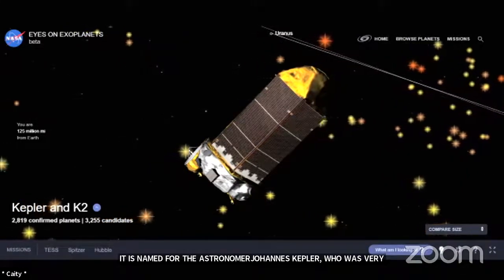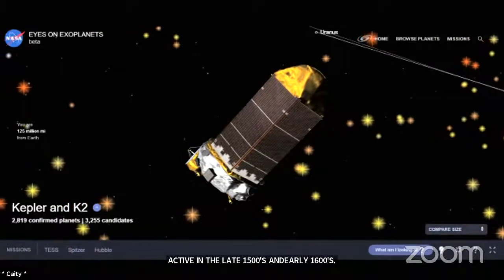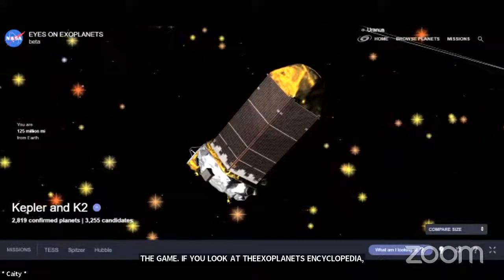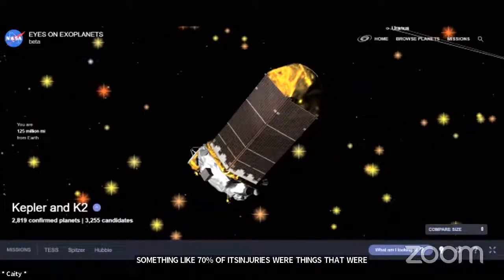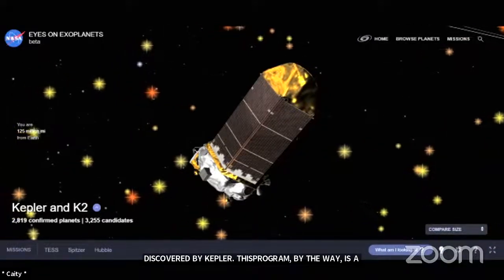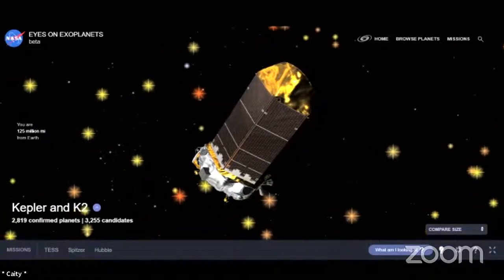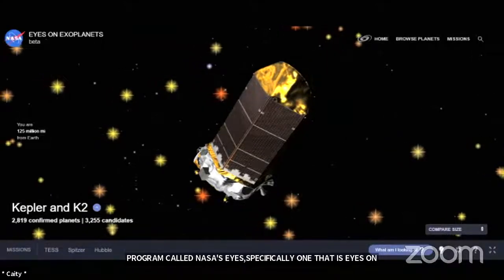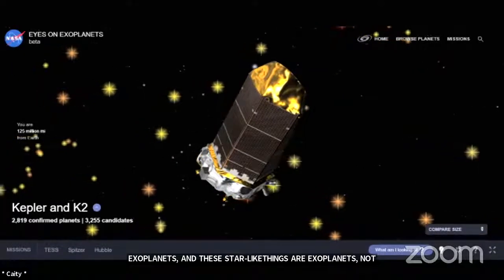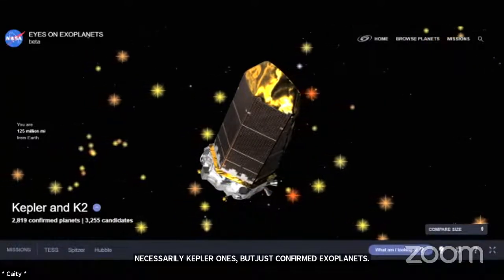If you look at one of the exoplanet databases like the Exoplanet Encyclopedia, something like 70% of its entries are things that were discovered by Kepler. This program, by the way, is called NASA's Eyes, specifically Eyes on Exoplanets. And all of these bright star-like things you see in the background are known exoplanets, not necessarily Kepler ones, but just confirmed exoplanets. And the funny thing is that Kepler managed to change the exoplanet hunting game, even though it's not a terribly big telescope.